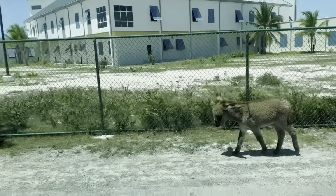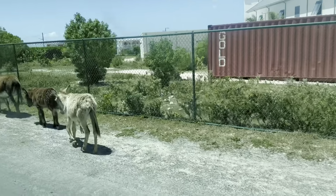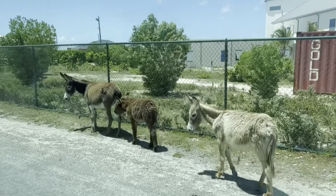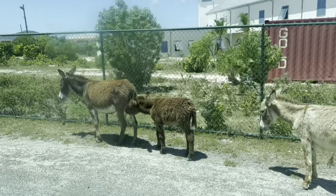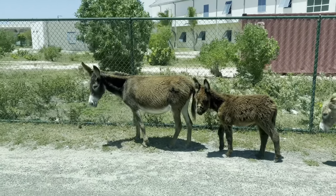Excuse me. Look at the donkey, baby. You know the donkeys, guys? There they are. They're all over the roadside. You can see they have the little one dragging behind them, guys. Look at the little one. You have another little one in the stomach. Okay, so that can tell you how fast they breed. Okay, ladies and gents.